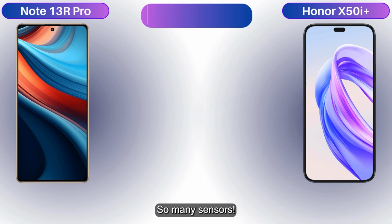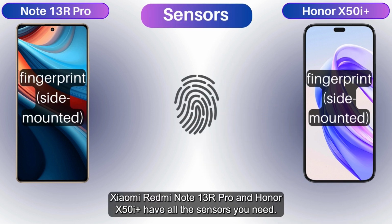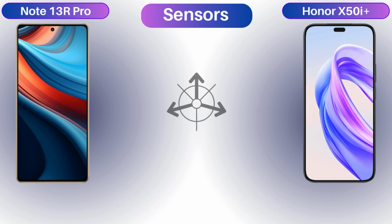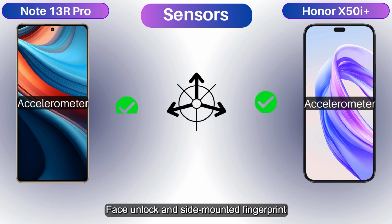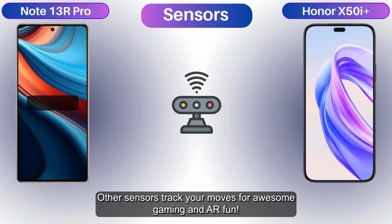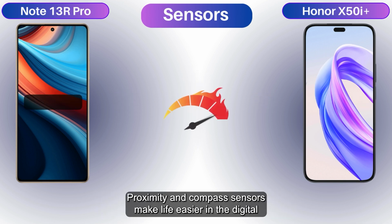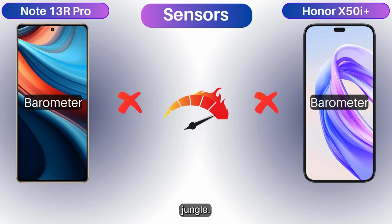So many sensors. Xiaomi Redmi Note 13 or Pro and Honor X50i Plus have all the sensors you need. Face unlock and side-mounted fingerprint scanner for fast and secure access. Other sensors track your moves for awesome gaming and AR fun. Proximity and compass sensors make life easier in the digital jungle.